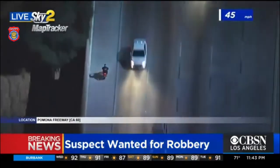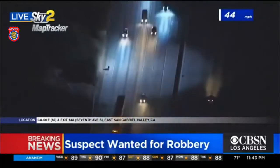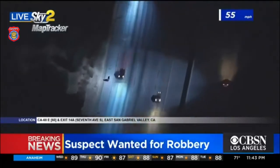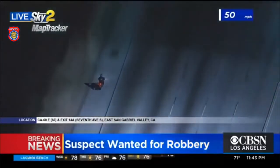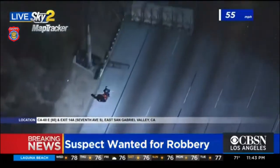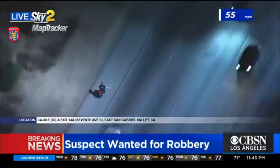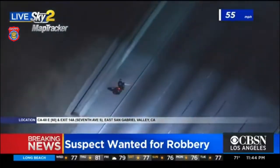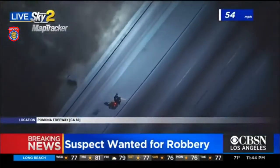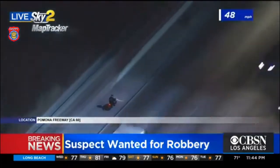This is extremely nerve-wracking whenever we see pursuits go on like this. Now, I'm pretty sure it's protocol that the ground units have to back off when a suspect does this. Obviously, they can still continue to follow it from the air. Mike on the assignment desk is just confirming that they're obviously not going to engage this. They're just going to have to wait until he gets back off of the freeway or starts going the right direction. But hopefully he can do it safely.